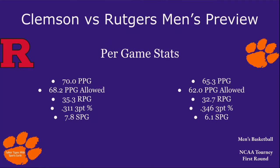Rebounding, we're not very good at rebounding. I've talked about the height disadvantage that we have against Rutgers and against a lot of teams. And that hurts us in rebounding. As you can see, we're almost 3 rebounds per game behind what Rutgers gets. And this could be a big factor. Rutgers could get a lot of second chance points off of offensive rebounds by Miles Johnson. And I'm actually really worried about that.